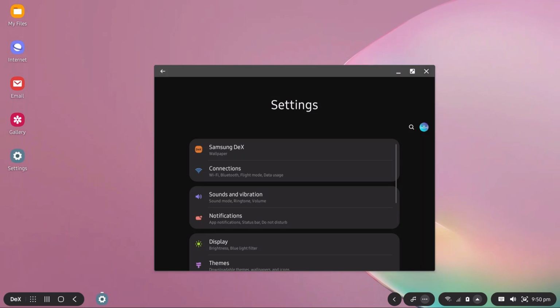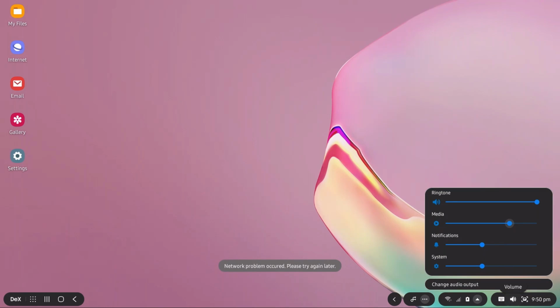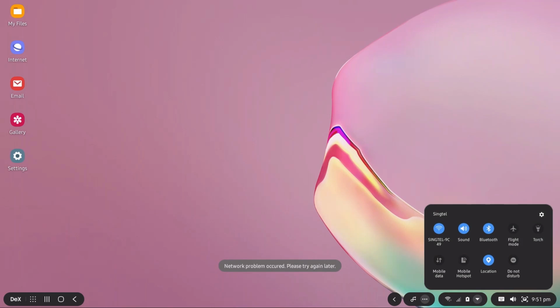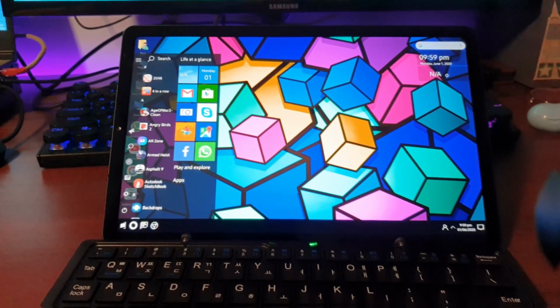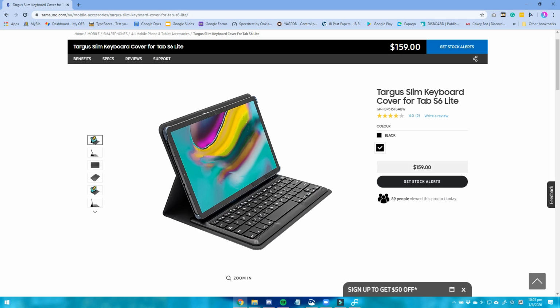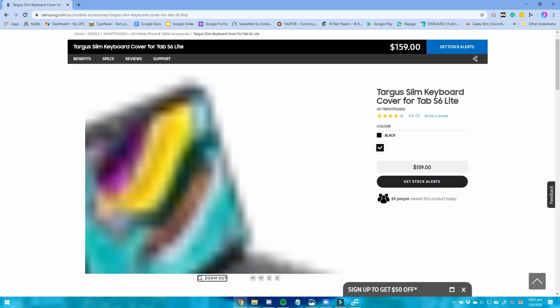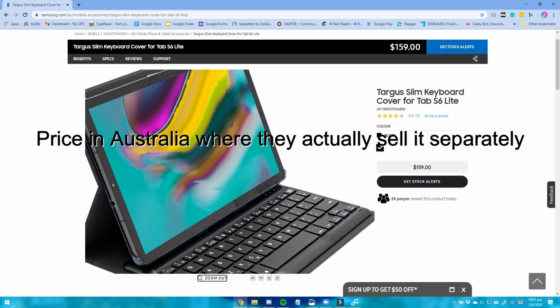The thing is, it does just that, nothing more. Whereas Samsung DeX is well optimized for Samsung devices, which is also the case for official keyboard covers, third-party offerings can never be as good as what the company itself rolls out. And while I haven't had the chance to try out the Targus keyboard cover, what I can tell you is the price, which is basically the price of an official keyboard cover.